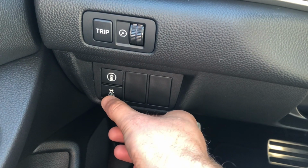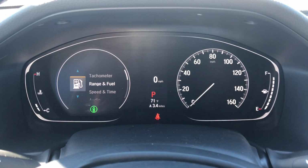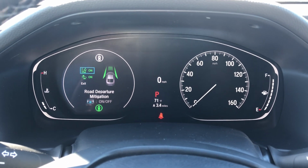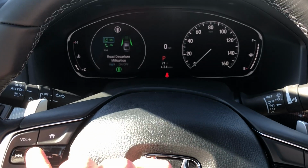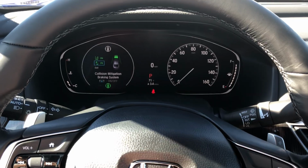And then you're going to have your vehicle stability assist. And as you select this, it's going to be a quick reference for your Honda Sensing features. If you want to customize on the fly, like your road departure, you just scroll with this right here. Then your collision mitigation braking system, if you ever want to disable that.